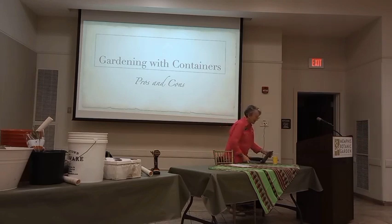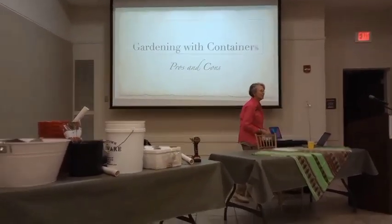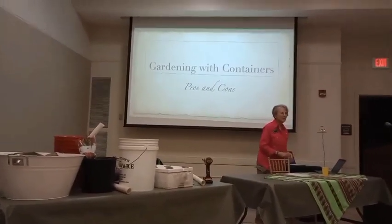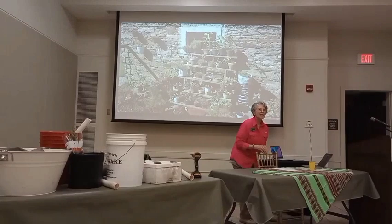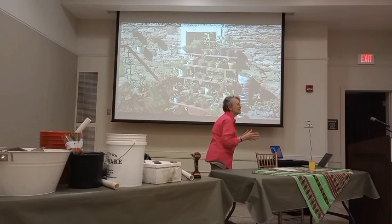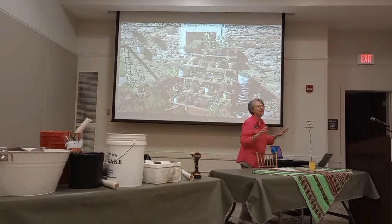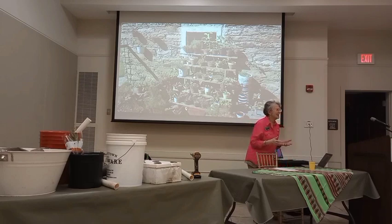So let us start with the idea that container gardens have pros and cons. My first introduction to container gardens happened in Austria. That's where people didn't have money, so they take coffee cans, old pots, everything, and it would be all over the house, decorating the house. And it's beautiful. And so that's how I kind of started.